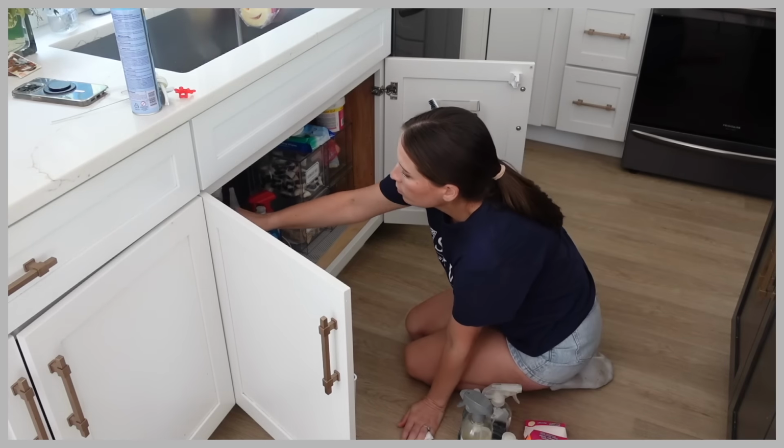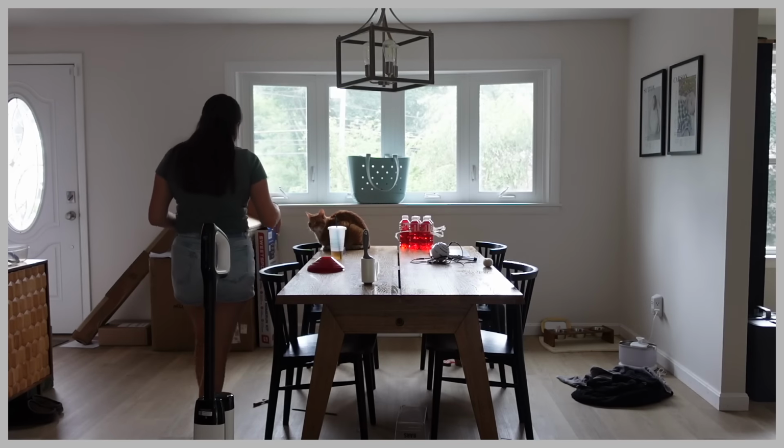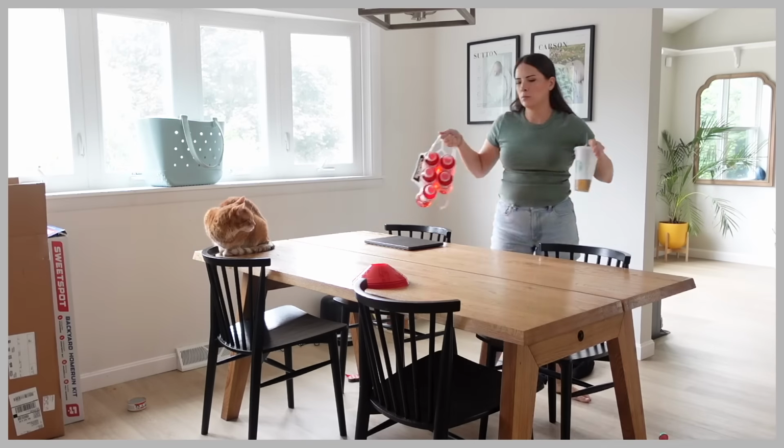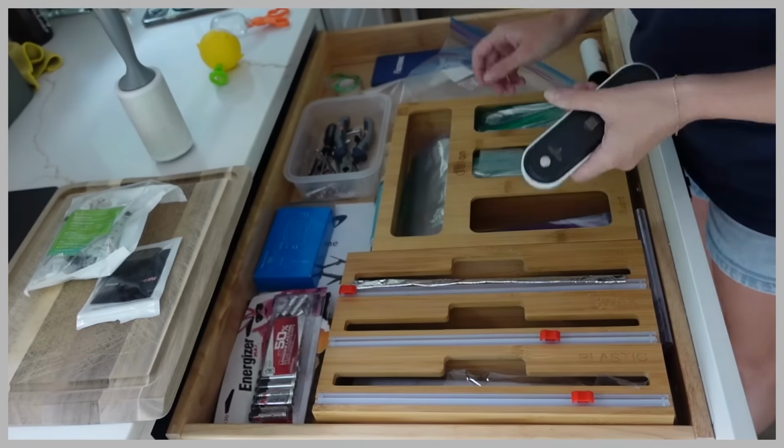My house was looking like a complete disaster, and usually when that happens, it sets alarm bells off in my head that we just have too much crap. So today we're going to go through some different areas in my home, get things decluttered and organized, and I'll share some of my decluttering tips along the way to hopefully motivate and inspire you. So let's just get into it.